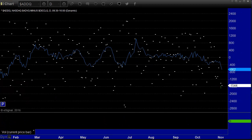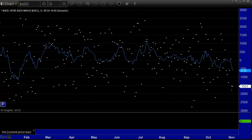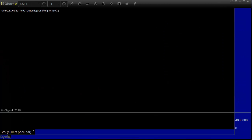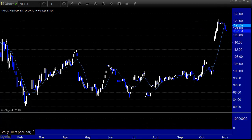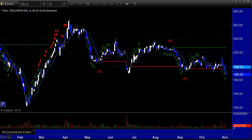Here's the advanced decline ratio on the NASDAQ, negative 15.44. Advanced decline ratio on the New York, negative 15.51. Almost exactly the same number. Google loses $17.06. It's a pretty decent sell-off for Google over the last 3 days. Apple up 10 cents. Amazon loses $19.85, approaching its red static trend line. Netflix down 96 cents. Tesla down $2.77.